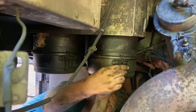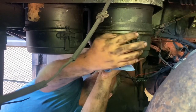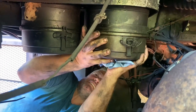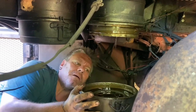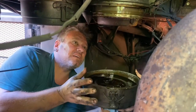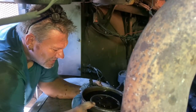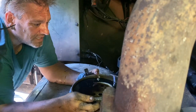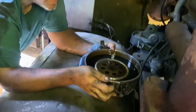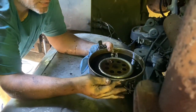I gotta get a rag and I got a stinky pinky. I can do this without taking a bath. I thought you were going to take a bath there. Do you need another rag to put underneath there? Where it's dripping? Need to get my flashlight.